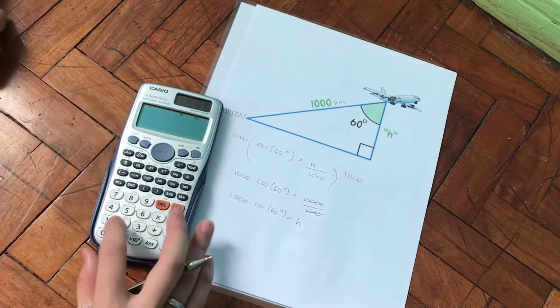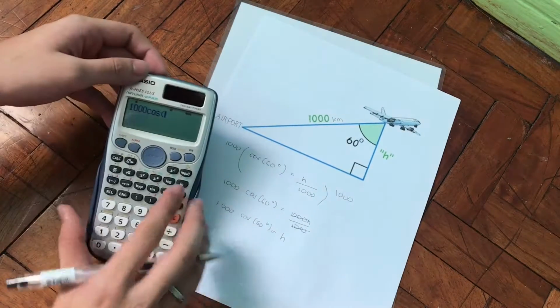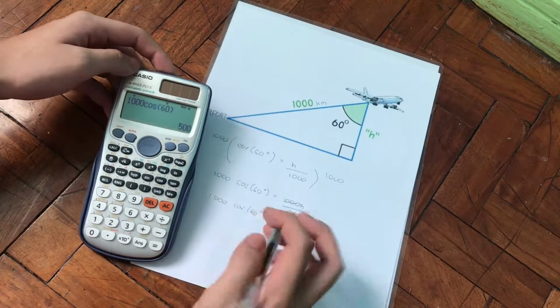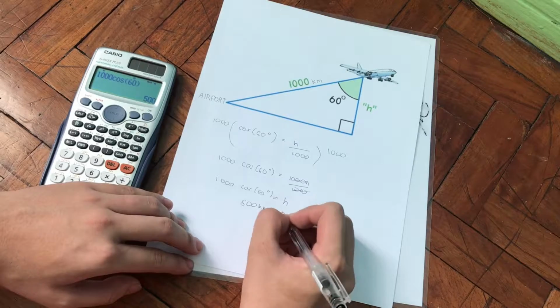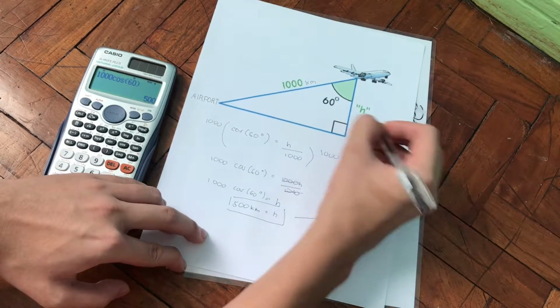So 1000 cosine 60 degrees, and that gives us 500 kilometers, which is equal to the height or the elevation of the plane.